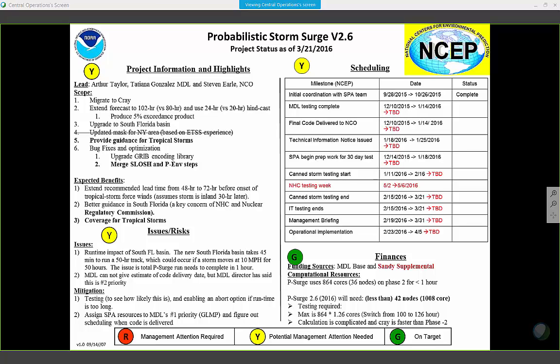And NHC had reached out this week. Mark DiMaria was checking and saying, oh, well, yeah, we can make the graphic work with the 2015 version of PSurge, or 2014 version. So they're aware of this. So they can use a previous version? The 2017? Yeah, they're prepared for that reality, if need be.